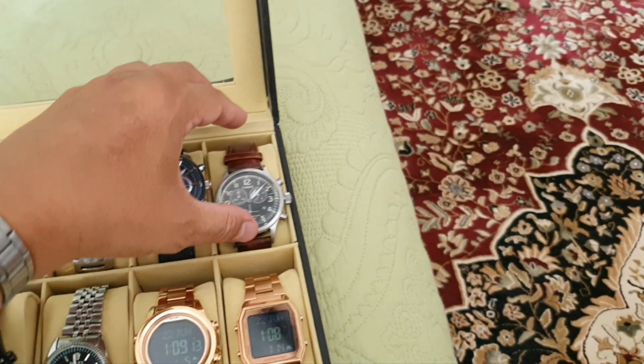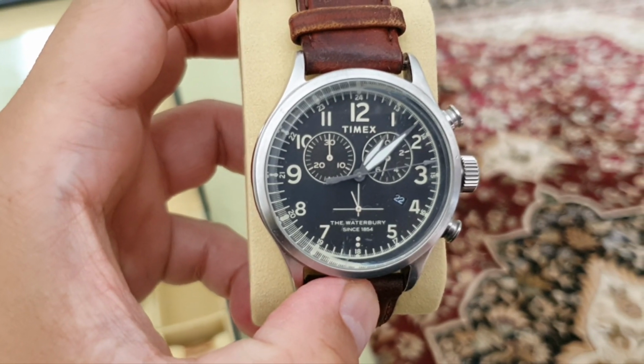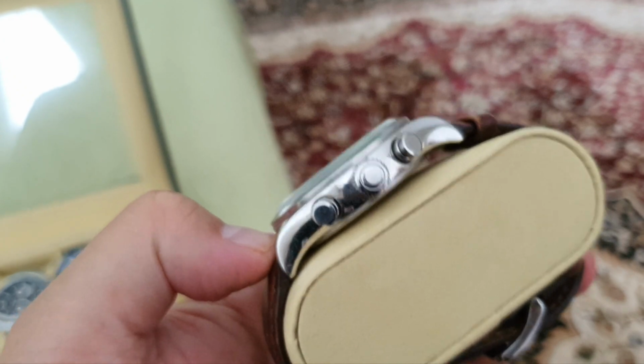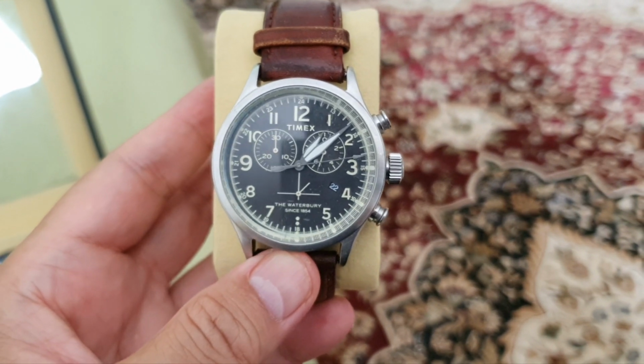Another one of my favorite is this Timex Waterbury. Very tough watch. Also, I bought second hand at Angkor Mall.